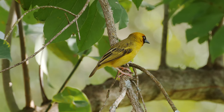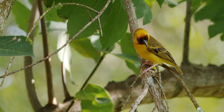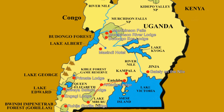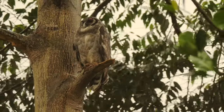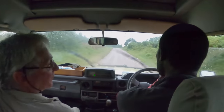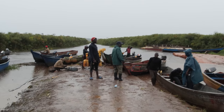Tomorrow will be exciting when we don't know what we are going to see or be able to film. This Verreaux's eagle owl seems to be handling the weather better than we are. Beautiful bird though. Rain does not go well with camera gear. Livingstone kindly lent me a plastic raincoat, so we just had to try our best.